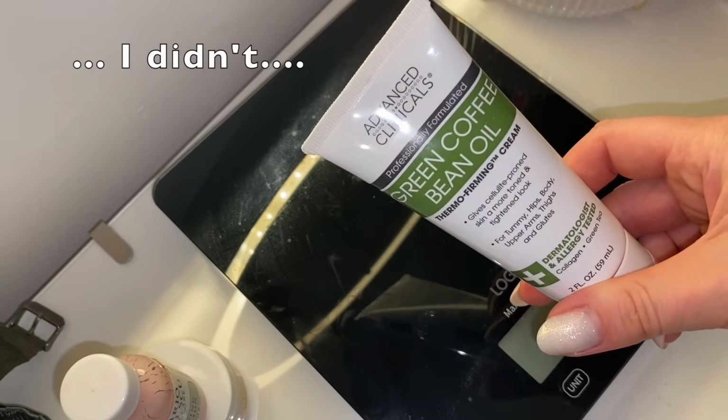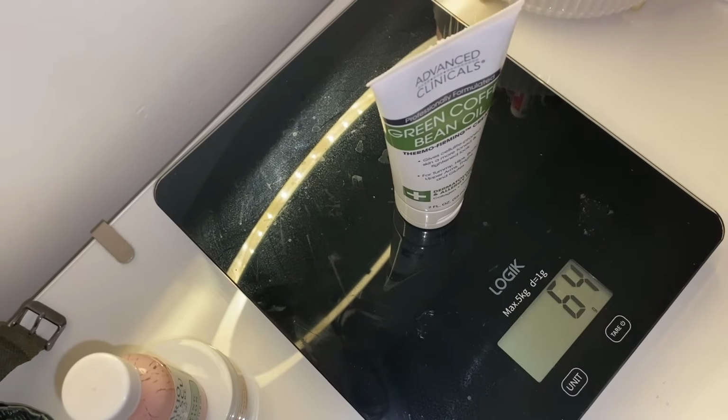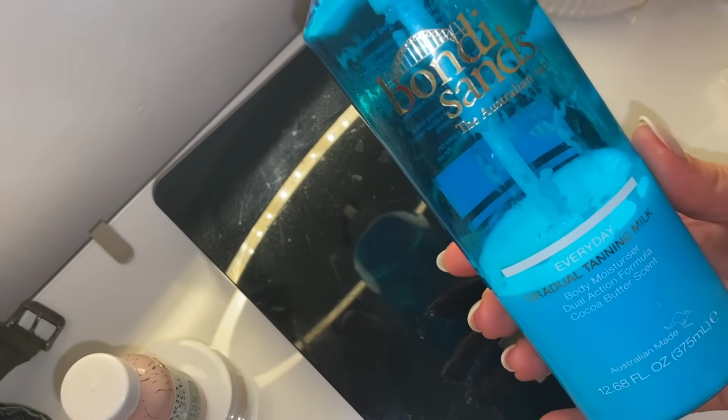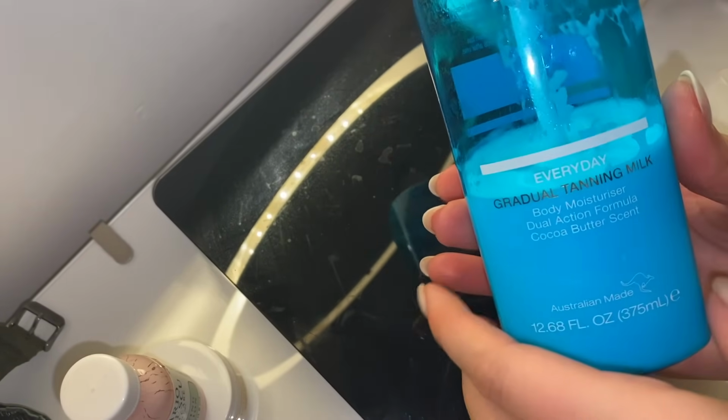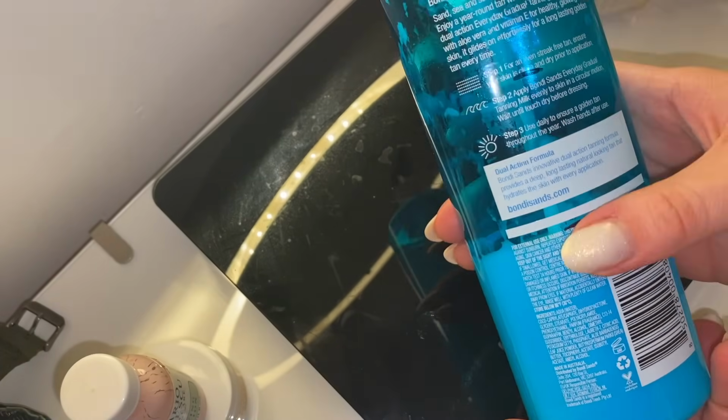So yeah, this is going in next, and right now it's weighing 64 grams with the packaging. Okay, and then for this one, I really am enjoying this. This is going faster than I would like.